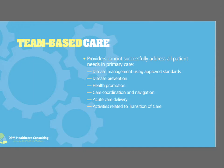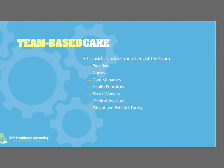Obviously, it's things like disease management using approved standards, disease prevention, health promotion, care coordination and navigation, and acute care delivery, and then activities related to transition of care. But again, it has to do with who's doing that. So don't leave anybody out.